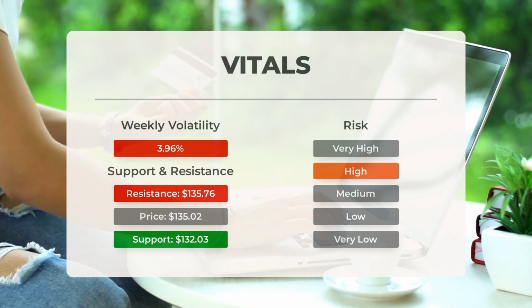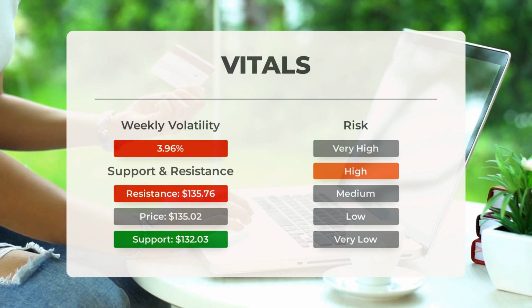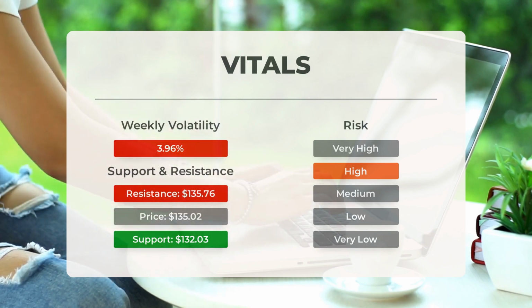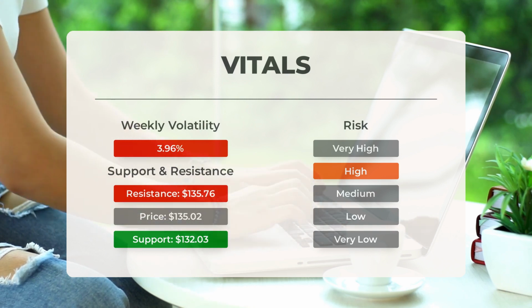During the last day, the stock moved $4.39 between high and low, or 3.33%. For the last week, the stock has had daily average volatility of 3.96%.